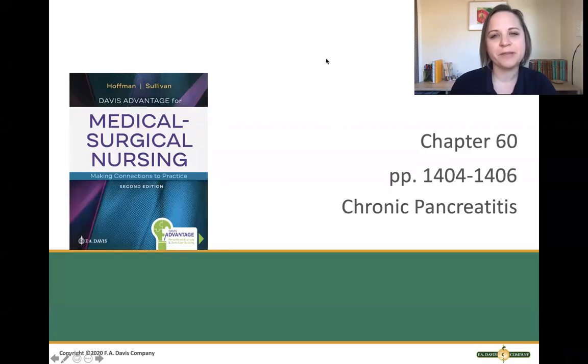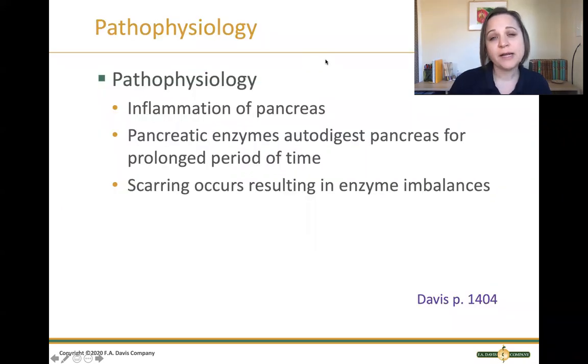On to our next exemplar of inflammation, chronic pancreatitis. So chronic pancreatitis is also an inflammation of the pancreas, just like acute pancreatitis. The difference is chronic pancreatitis causes long-term permanent scarring and damage of the pancreas that makes the pancreas unable to perform its normal duties over the long term. And that includes creating pancreatic enzymes like amylase and lipase, as well as helping to regulate glucose with insulin.